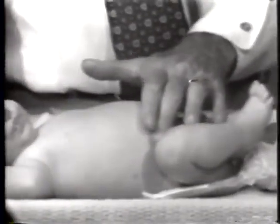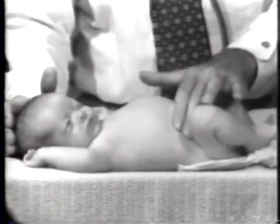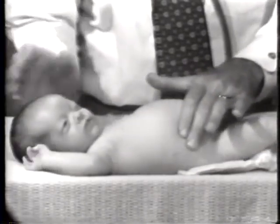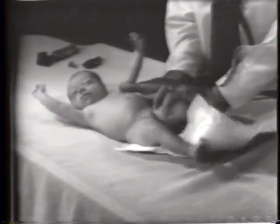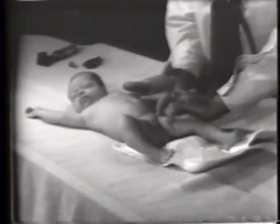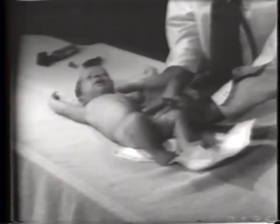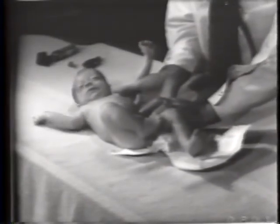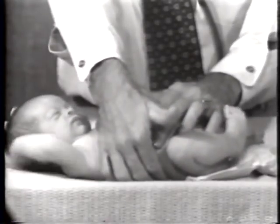Now, Catherine has just been fed, and palpating her abdomen may be a little difficult. I don't want her to spit up. The spleen may be palpated on the left, in the left upper quadrant. It's not unusual to feel the spleen tip. And with a bimanual examination, you can feel the left kidney, usually without much difficulty. The right kidney is less likely to be felt because of the overlying liver.